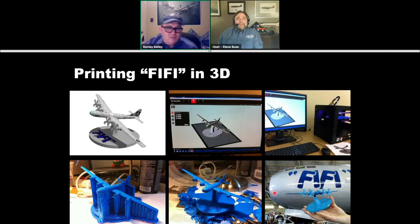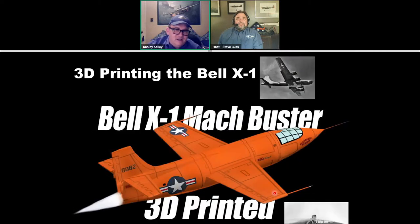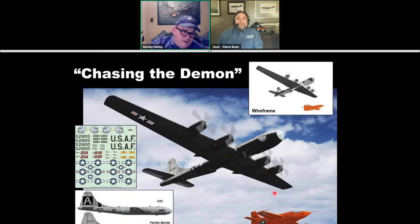But I've had more success more recently. I made a 3D Bell X-1, and I wanted to 3D print it. Chuck Yeager broke the sound barrier October 14th, 1947. I thought that'd be a great 3D model subject. So I was able to take my 3D B-29 Fifi and modify it to make Fertile Myrtle, the plane that dropped the Bell X-1. I just had to gut the bomb bay a little bit to create space for the Bell X-1 to be tucked up in there.